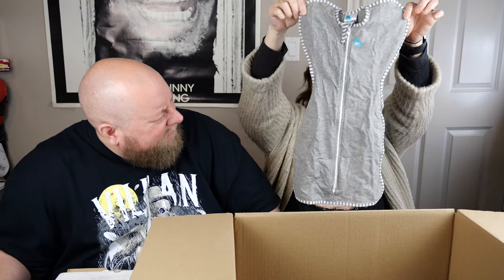Is it a onesie? My goodness, that's tiny. That is so tiny. That must be like a newborn almost thing. The size is small. 7 to 13 pounds. Wow, that's little itty bitty. I don't even think I was 7 or 13 pounds. Well, I was born a chunk. So that's it for box number 2. We're going to put all this stuff back together and we'll be back with you with box number 3.